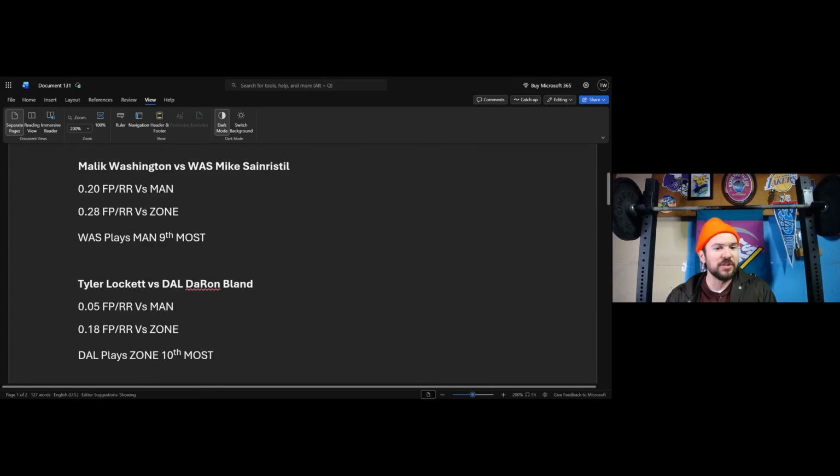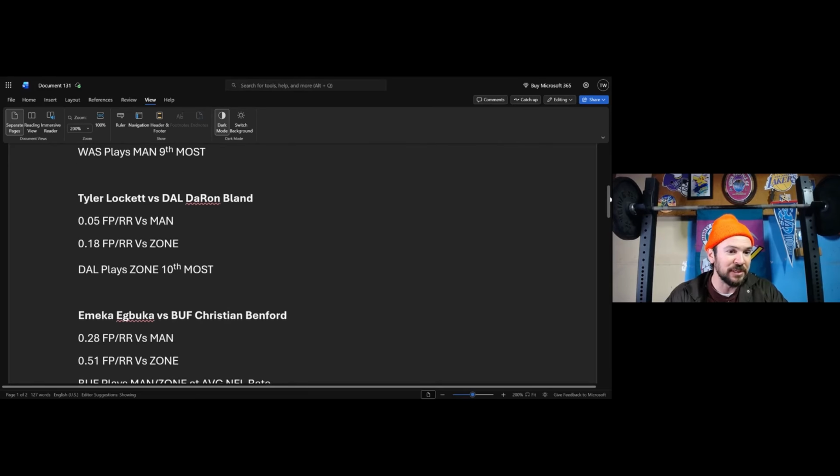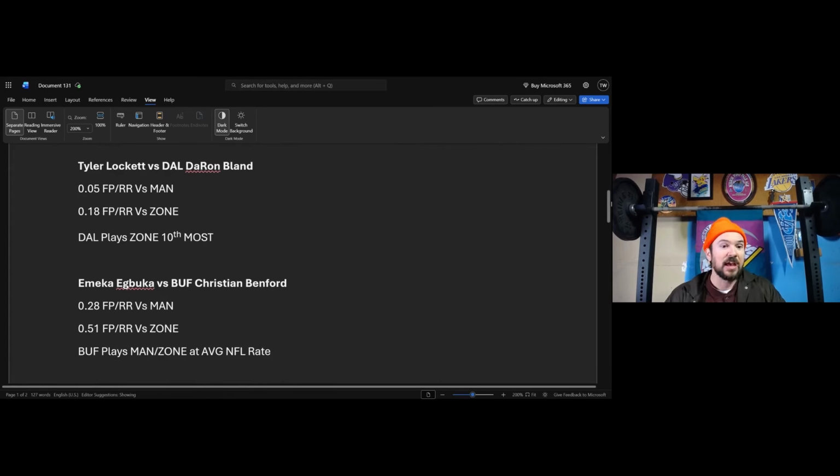And Dallas plays zone the 10th most. So Tyler Lockett, man, is my sleeper, my streamer of the week, man. At full PPR, should see slightly more targets and be more efficient with those targets this week versus a heavy zone. Mika Egbuka versus Buffalo.